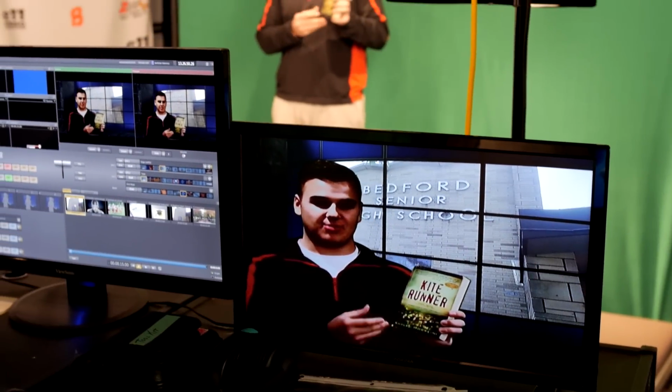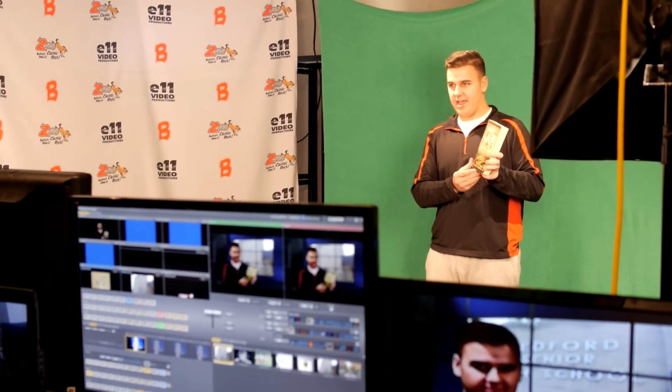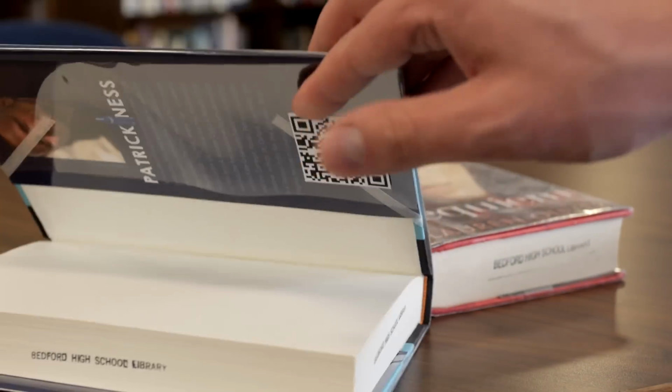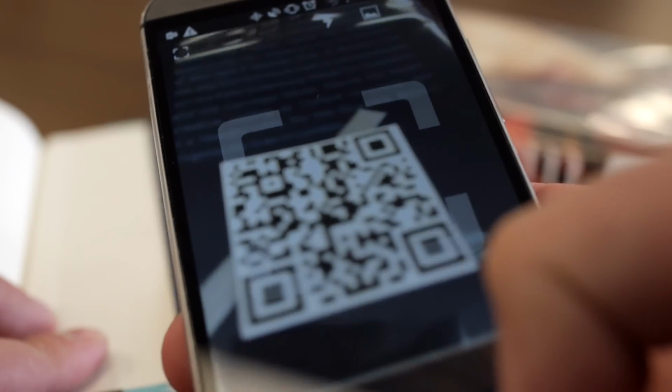This quarter, we are starting a project where students will do a video in our TV and radio lab or an audio podcast of their book review. Once that is recorded, we will assign a QR code to that podcast or to that video and tape a copy of that QR code into the back of the actual book that the review is done on. And that will allow students in the library to see that book, use their phone, take a picture of that QR code, and see or listen to the review that another student has done of that book.